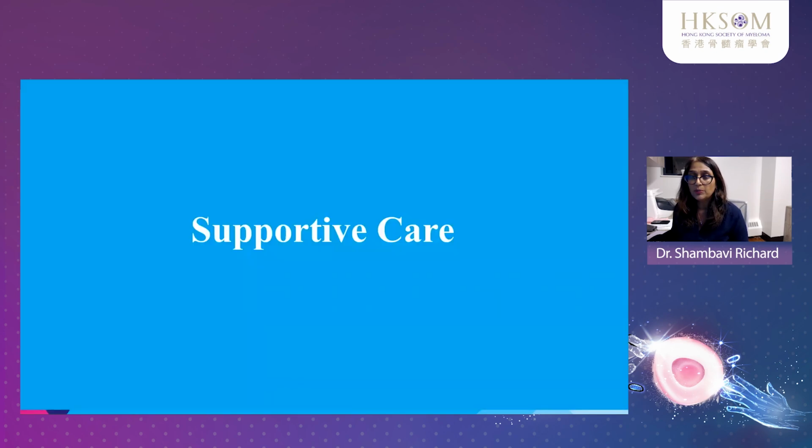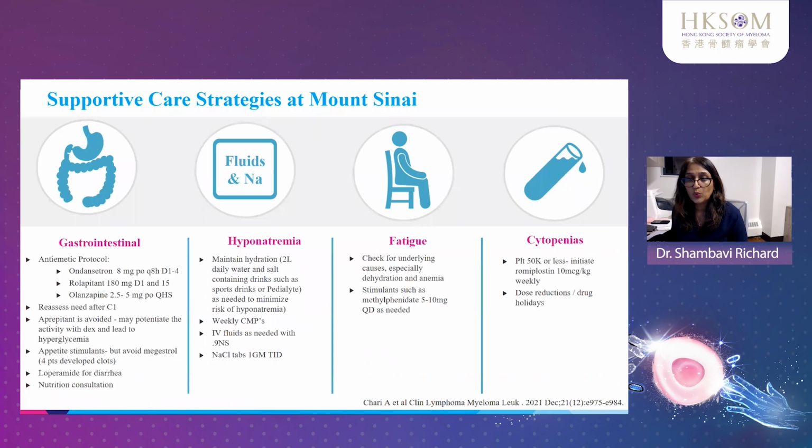Here's now to supportive care for patients on selinexor. Selinexor can be a challenge to administer without optimal supportive care. These are some of the supportive care strategies that we use at Mount Sinai to be able to optimally administer the drug. Many of the side effects are seen primarily in the first few cycles. Patients then settle down and are able to tolerate it much better after that.